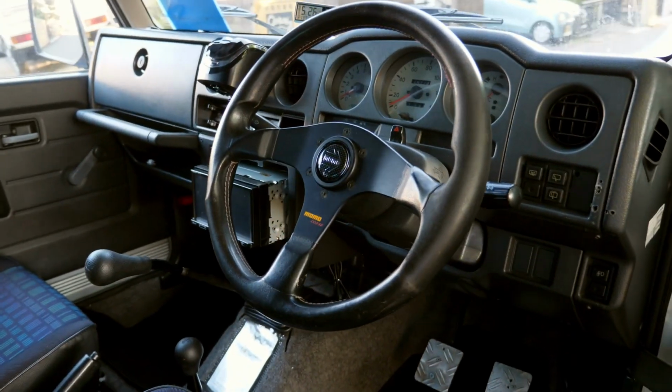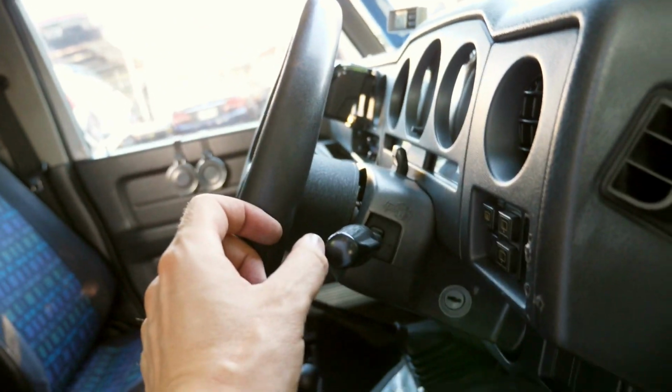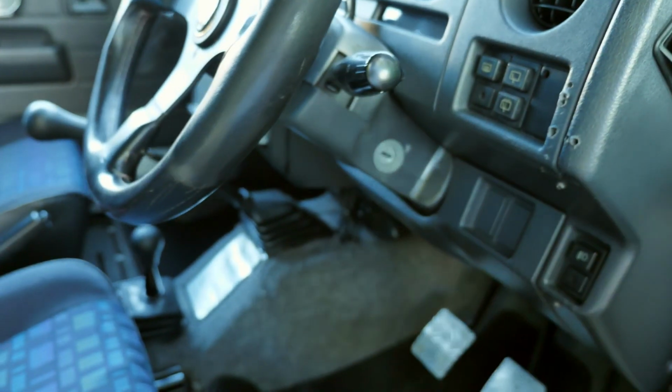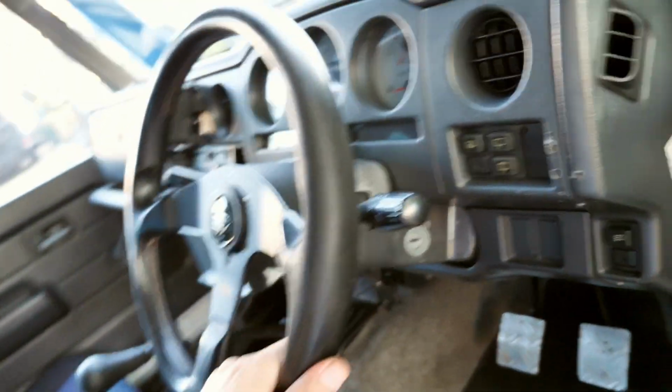You put this sports steering wheel on, and now you don't have room for a hand in between the turn signal. See? Unless you want to drive with the high beams on all the time. Sell this to somebody who wants to go racing. It is a very nice steering wheel.